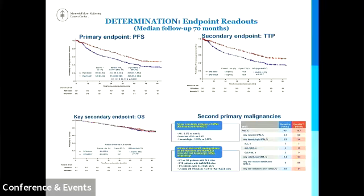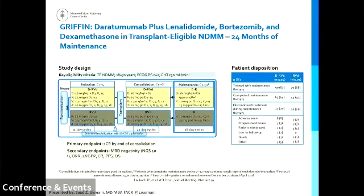Second, primary malignancies were similar across the 2 arms, but there was a higher incidence of AML-MDS in the transplant arm, and there was a signal for ALL actually being a bit more common in the RVD alone arm of the study. Another very important trial in this space is the GRIFFIN trial.